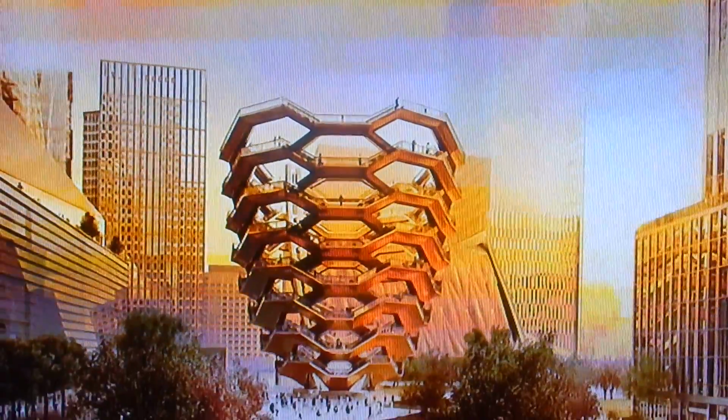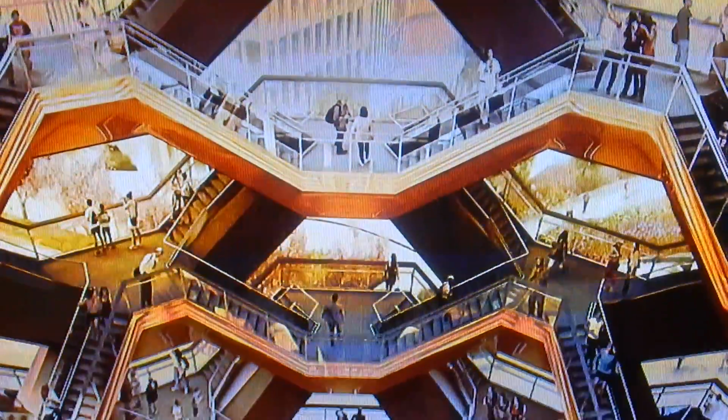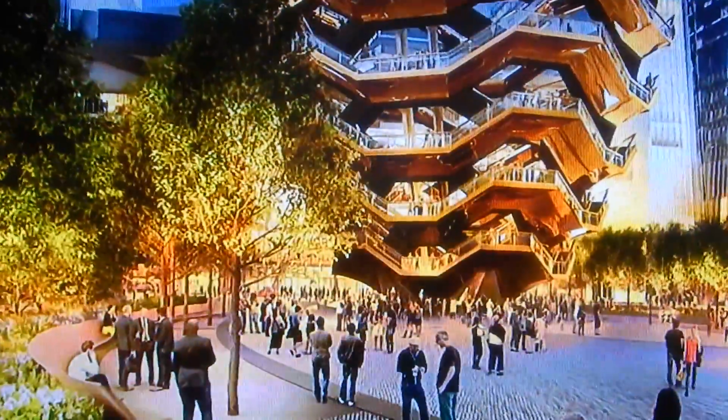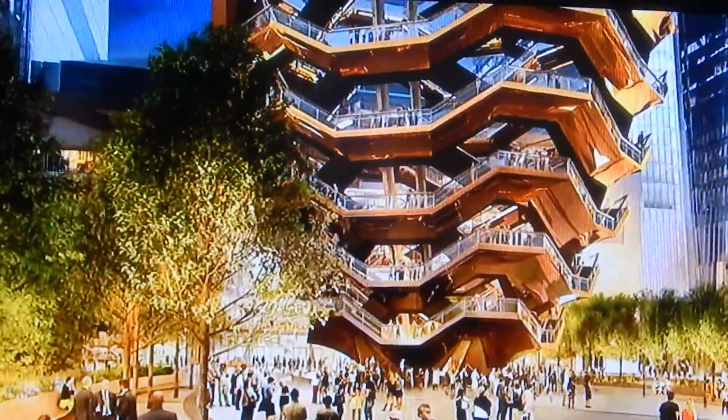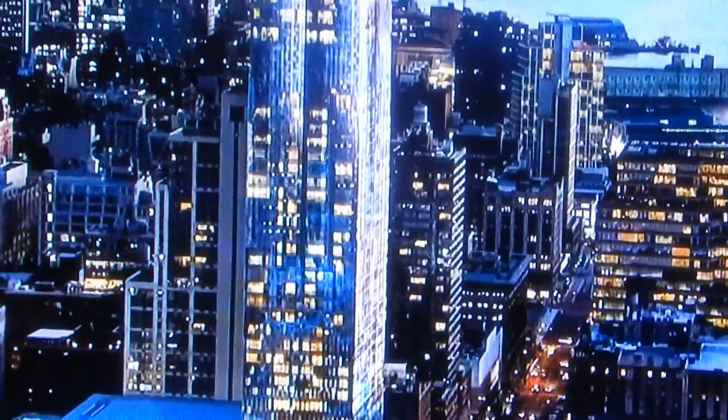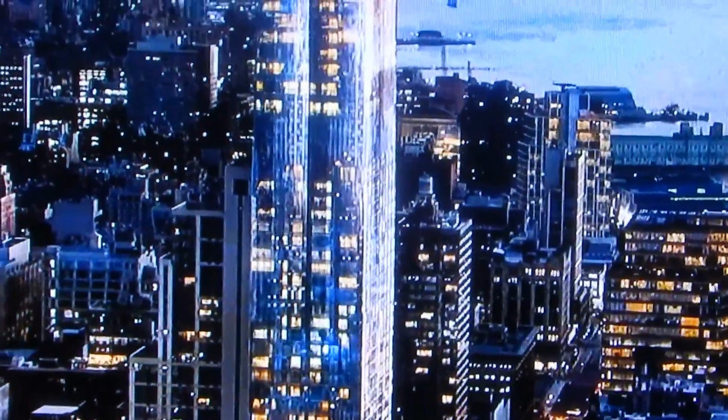And I think this will become the icon for New York for the 21st century. When you think of New York, people are going to be thinking of that icon, much like you think of the Eiffel Tower in Paris. And the Statue of Liberty. The Statue of Liberty. And this is right in the middle of the city. What we're creating is what I think would be the future of live, work, play environments.